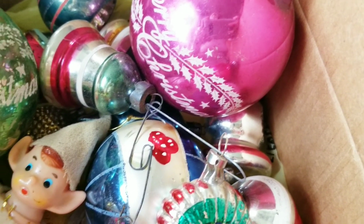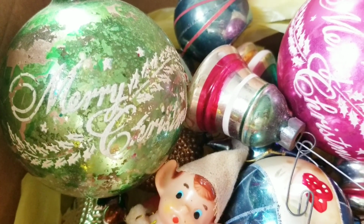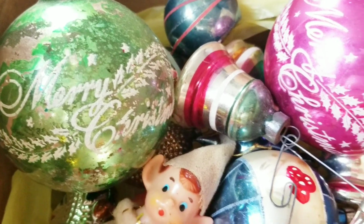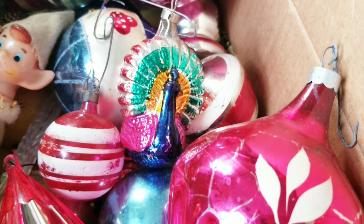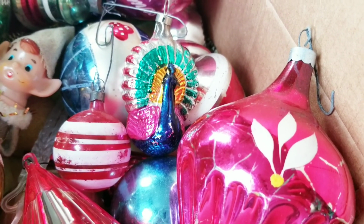It is always fun unwrapping these because I always find ones that I forget that I had, and it makes me excited every single time. These won't be going on the tree just yet, but I did at least want to start unwrapping them and getting them ready.